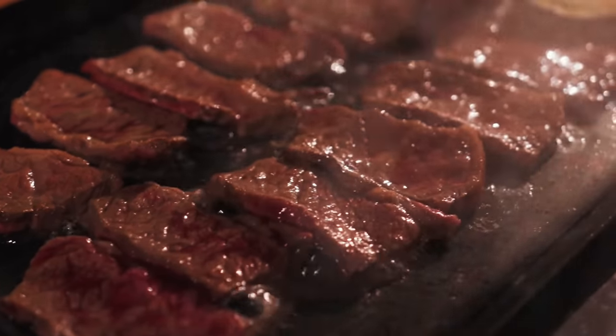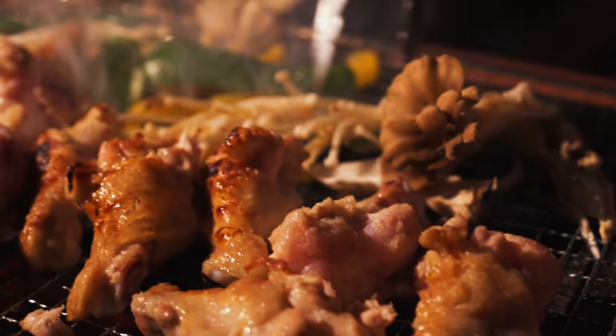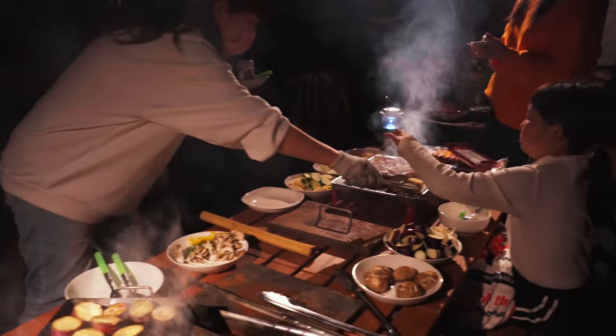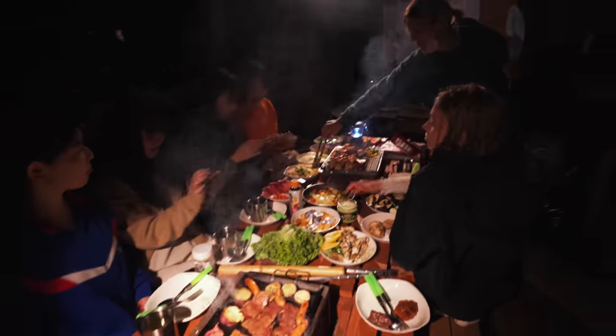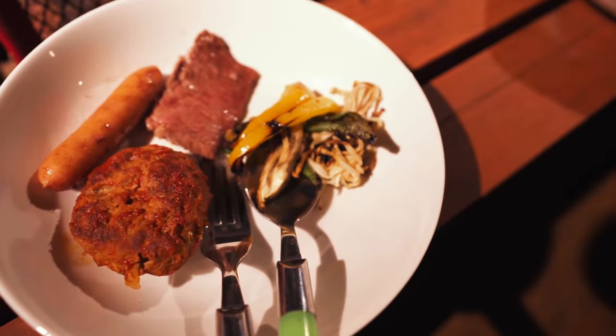Ooh, look at this. Glory be. Tonight it's barbecue. We said a prayer of thanks together and then the feast began. No one would go hungry tonight. Okay, time to eat.